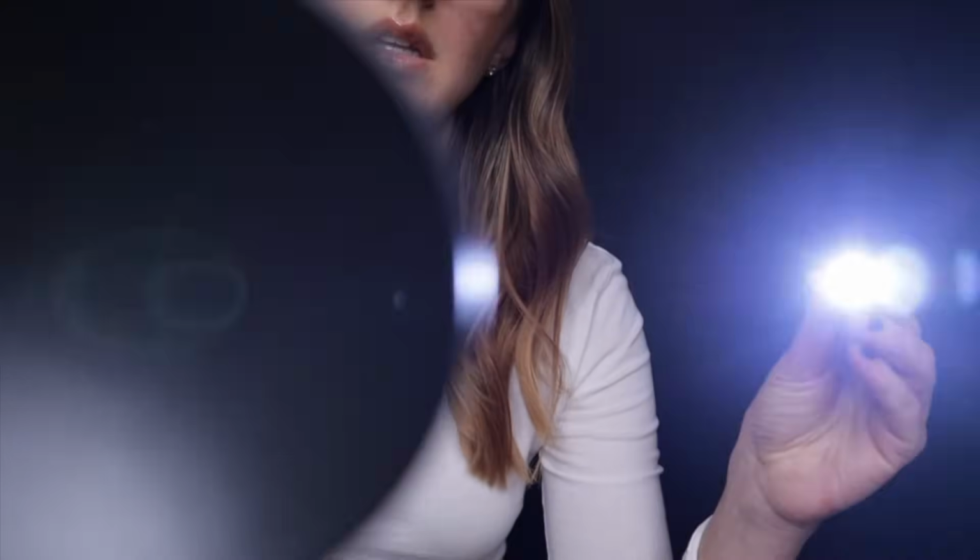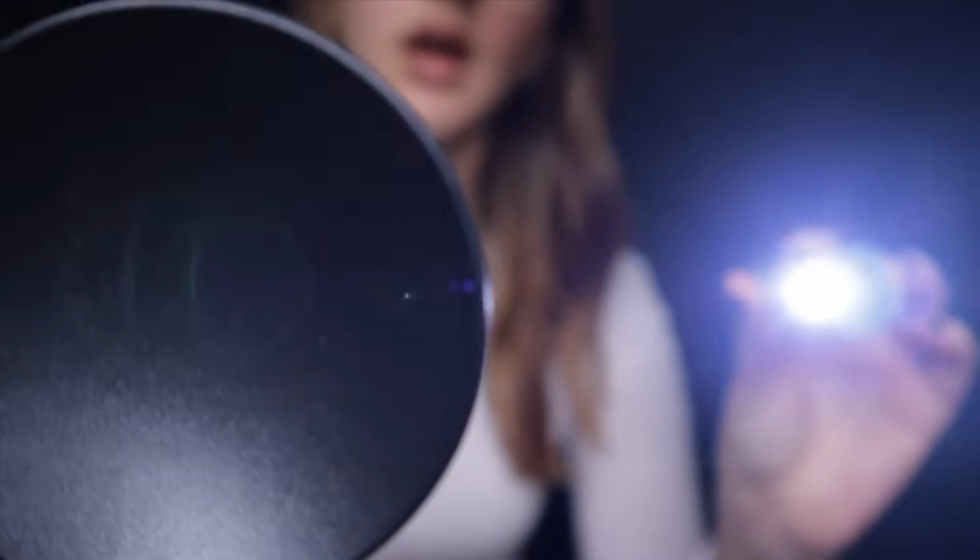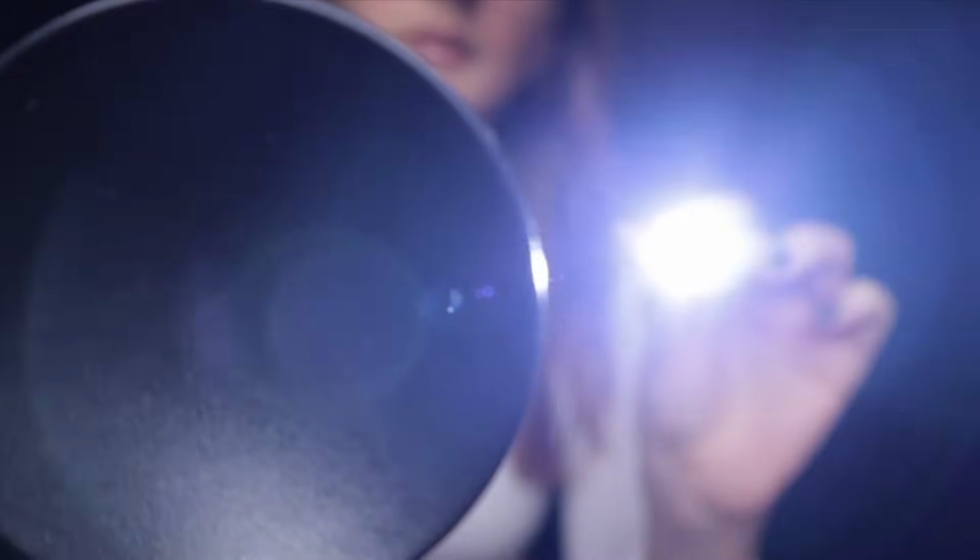Very good. Let's do the other one. So right back here, and just follow again. Very good. Very good. Now I want you to focus on my finger right here, and then focus on this light in the back, okay? So finger first. Good. Now focus back here. Good. Now finger again. Good. Now back here again. Good. Okay, I'm just making sure you can switch your focus.